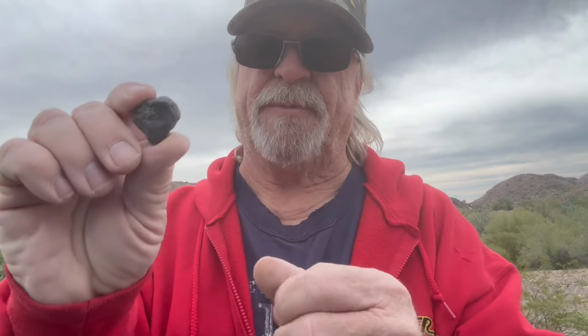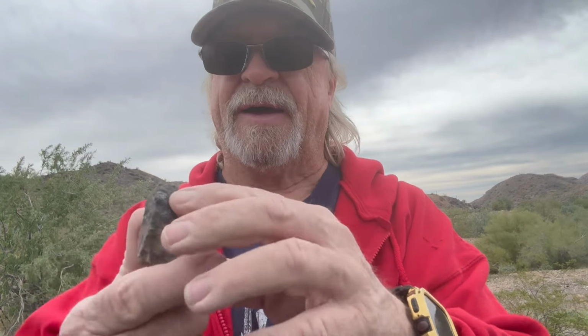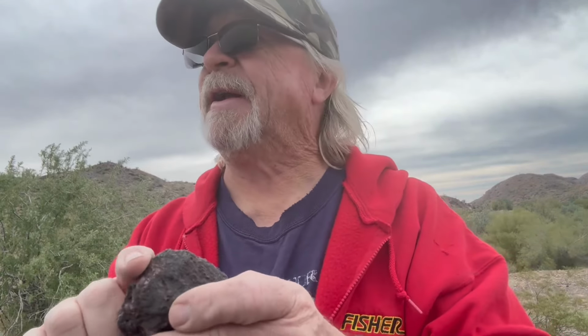Then, you know, these set the metal detector off too. These are probably big chunks of, not hematite, not meteorites, but magnetite. That's the word I'm trying to think of, magnetite. So these are big pieces of magnetite. They'll stick to a magnet and they'll set the detector off.